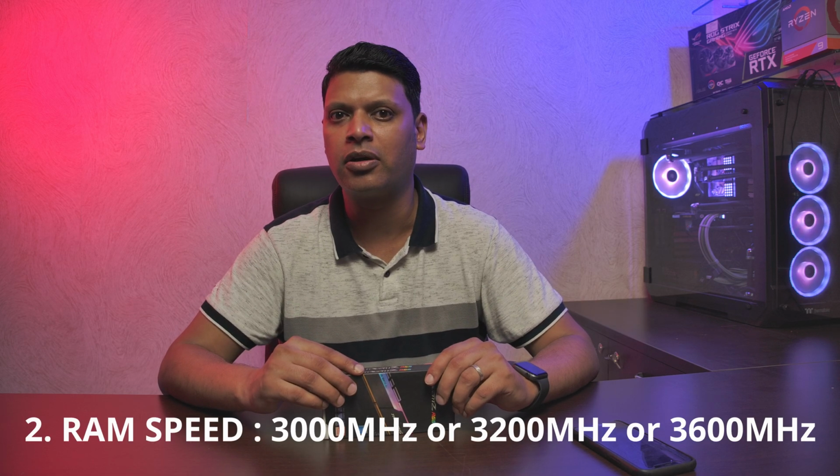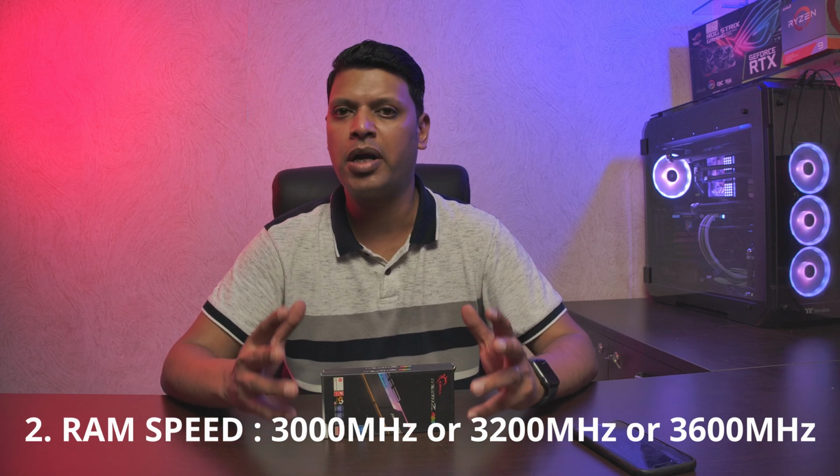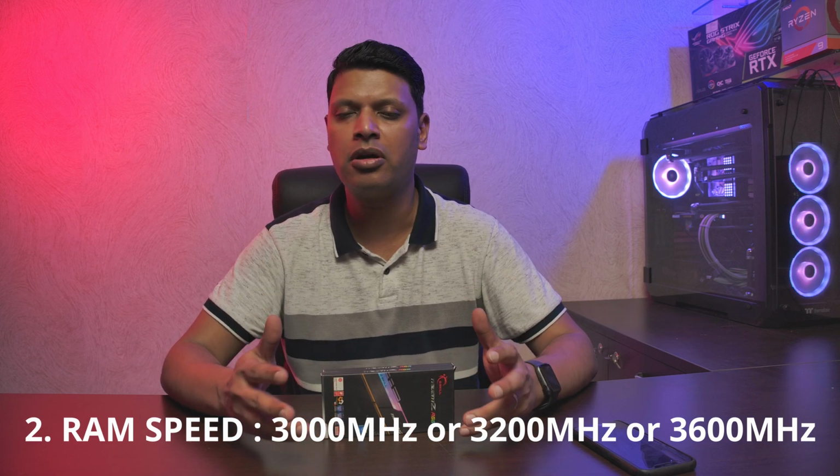So first is the capacity of the RAM. The second is the speed of the RAM, which is indicated by a certain megahertz frequency like 3000, 3200, 3600. In my opinion, if you are building a system, anywhere from 3000 to 3600 megahertz should be a sweet spot for any processor. And if you're going with an AMD CPU, going ahead with RAM of 3600 megahertz speed should yield you the best results.